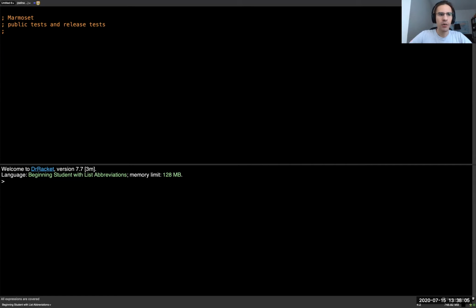Now, in this case, the homework will ask you to define 4 expressions, and the first one is covered by a public test. And the other 3 are covered by release tests. And you have 3 release tokens. And they regenerate once every 24 hours.